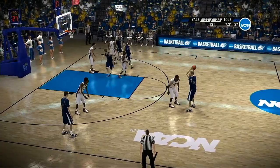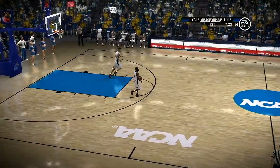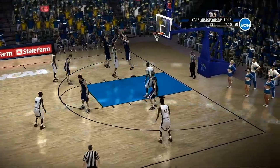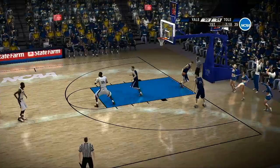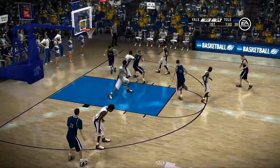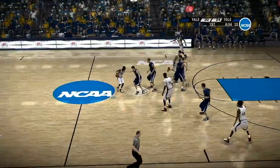Looking to move it around the perimeter. Top of the circle. Goes in. Goes up for two. Can't get the shot to drop. Wow, what hops, baby, what hops. High post flashes for the ball handler. There's the trap. They say forget about it, and then he does a little dribbling act here and turns it over.